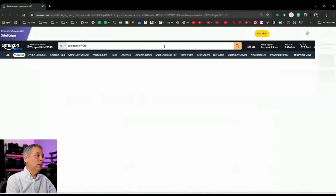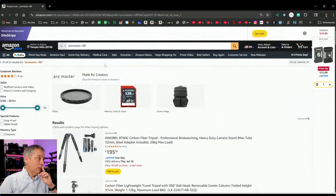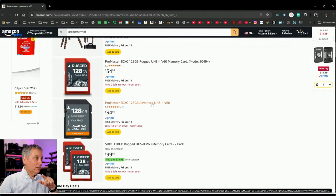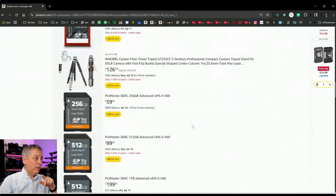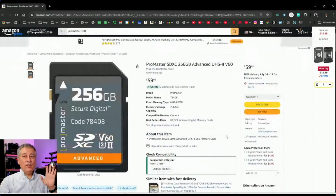ProMaster. Oh yeah, I've seen these ProMasters. So let's do V60. V90 is just outrageous. I have a ProMaster actually. Yeah, I have this one. That's a 128. There's a 512, 256. So yeah, these are $60. I mean, that's a good deal. That's a fair price for a V60 card, but it's not like a Prime Day deal, right?